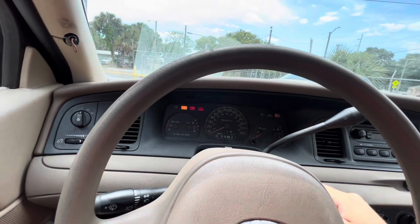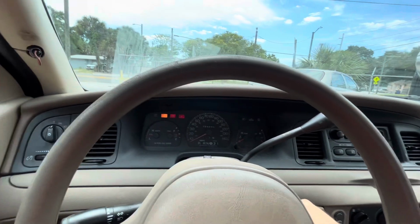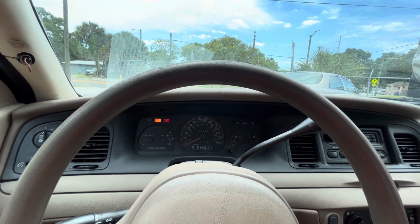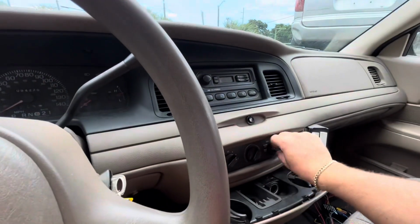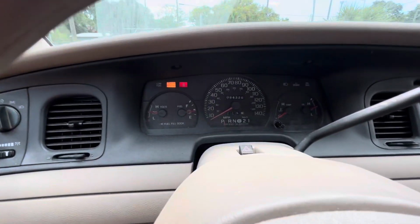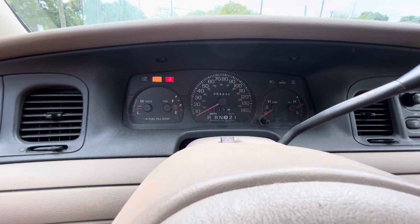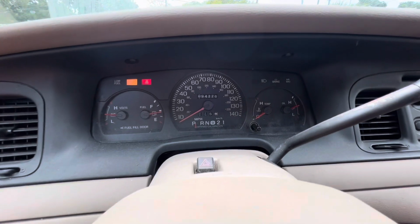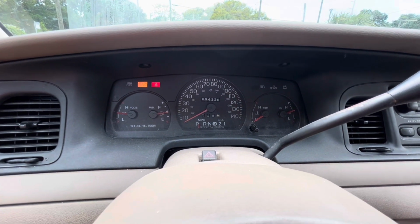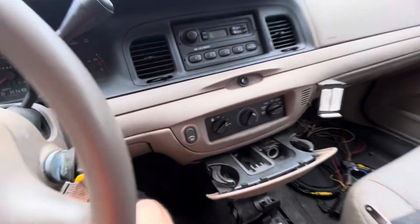Now, when you start it up, sometimes you'll hear a little bit of belt squeal at first. I don't know if it's going to do it this time or not, but we'll see. You heard it a little bit there. AC is ice cold. I need it. It's hot here today. As you can see, the check engine light is on. I'm not sure why, but I do have a little scanner. I'll hook it up and we can figure that out together. As you can see, 94,000 miles. No other warning lights. No other issues illuminated. That red one there is because I don't have my seatbelt on. AC is ice cold, like I mentioned.